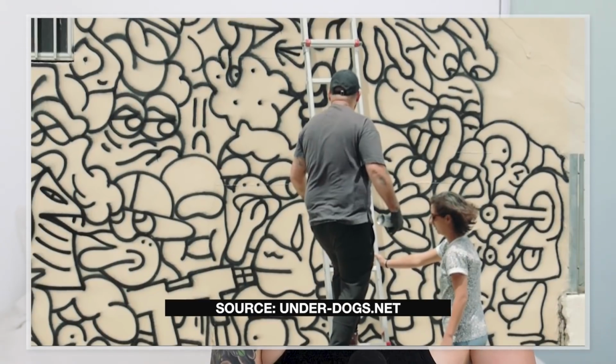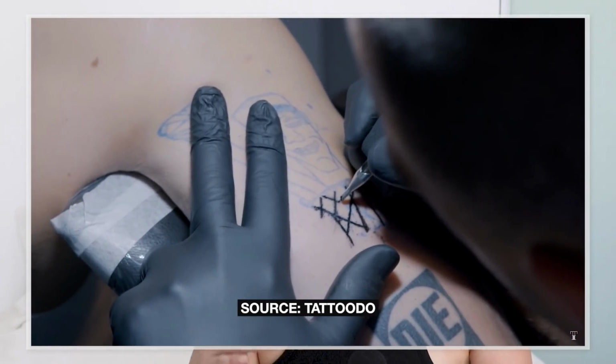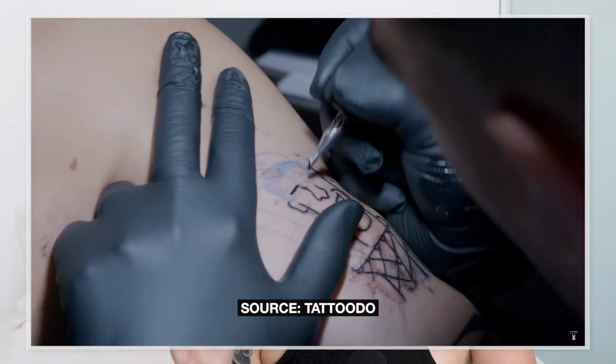So Fuzi started tattooing in 2002. And he says that he doesn't see his tattooing as different from any other art that he creates, whether it be graffiti or a painting. He says that tattooing is just another medium and he's not trained as a tattoo artist.